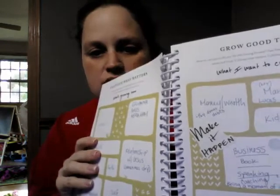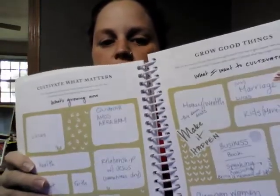So then there's looking back at what worked the last year. So kind of what remains confusing, unanswered, unresolved. And these change from year to year. So what I'm telling you is in here might not be the same as what they have this year, because I do change them every once in a while. So then what fires me up, my why. This is really cool that they added this last year. So good things to grow, and then cultivating what matters.